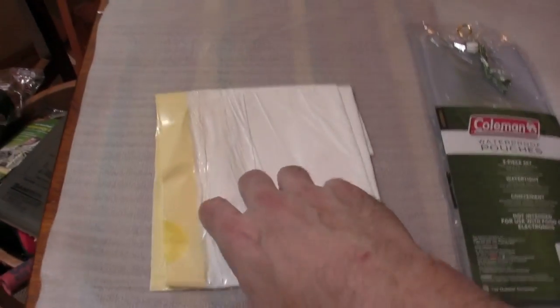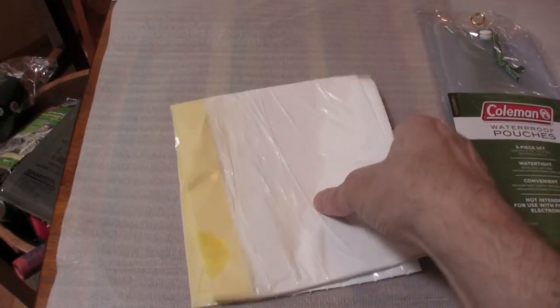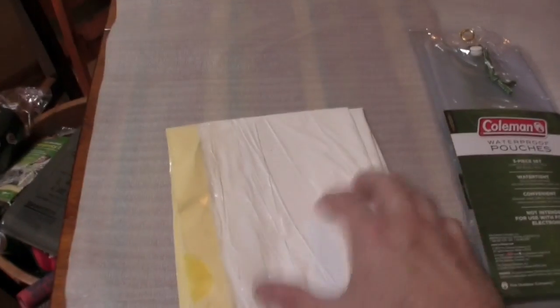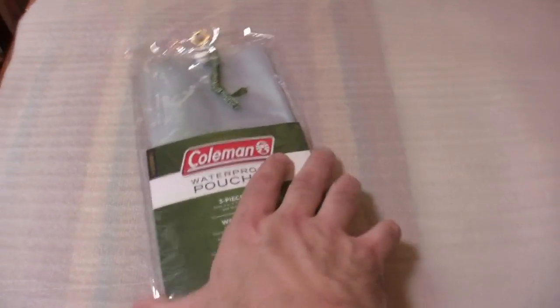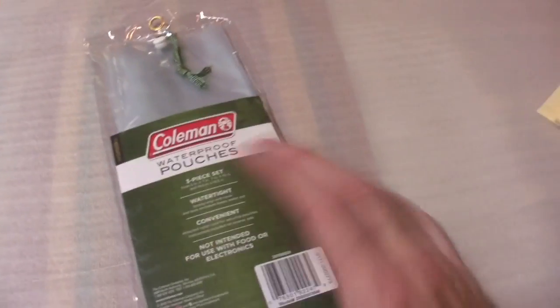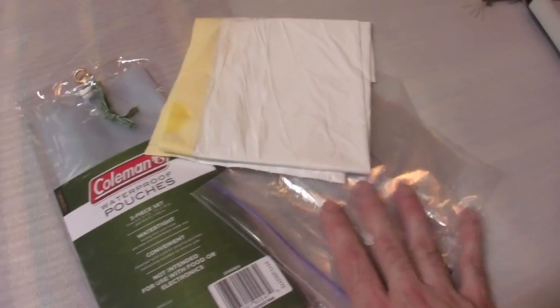Then I always bring a couple large 13-gallon kitchen bags just in case we really get rained on, and I like to put my camera gear and stuff inside something like this to give it a little bit of added protection. And then for this particular trip, I picked up these Coleman waterproof pouches, and they are just a little bit more serious, a little bit tougher and thicker, and a little bit more usable than, say, these.